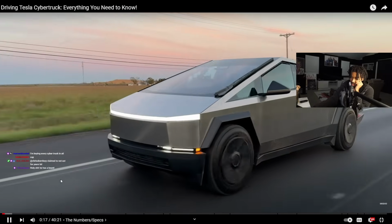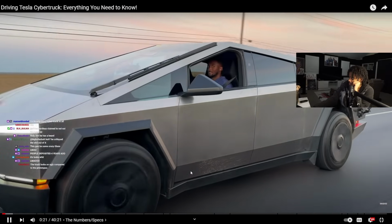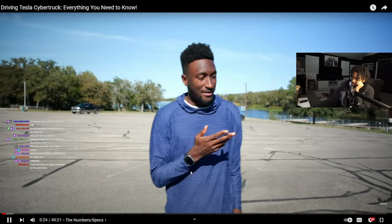Cybertrucks, and they were testing. Turns out one of them was like, who really wants to drive this? Me. Well, for a day anyway. So what we have here is a near final.